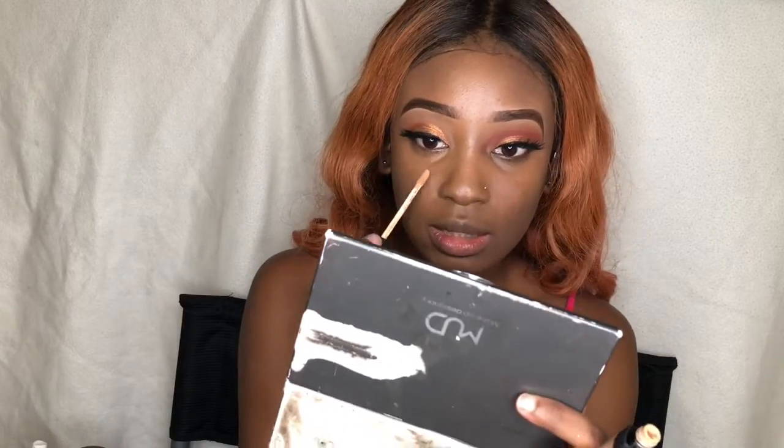Okay, so next thing I'm doing is I'm taking my concealer. Now the mistake people make is when you apply your concealer. A lot of people do it like this. You know, you put it here. I will not deny, I used to do this before. In fact, some of my videos you probably still see some of them. Because you're trying to make a triangle here and then you just put a lot of product there.